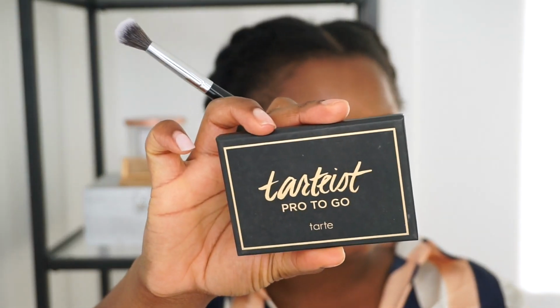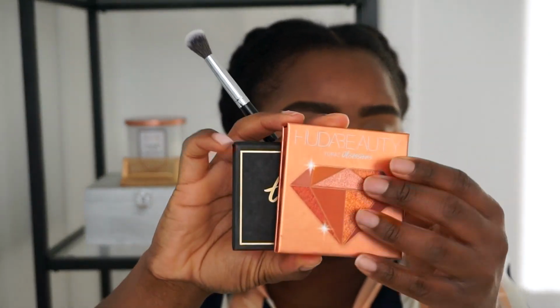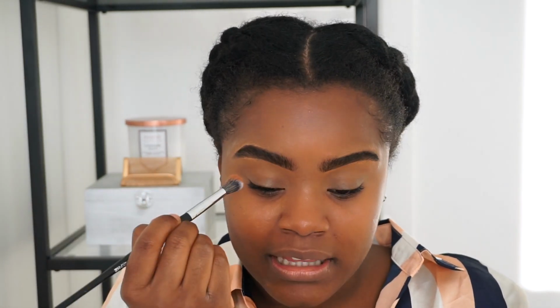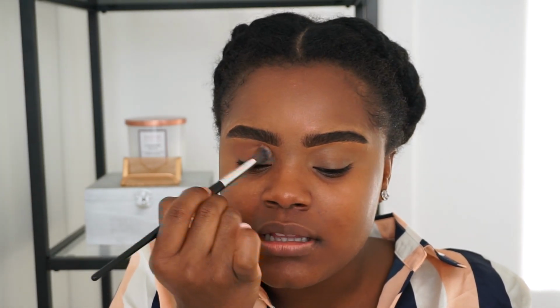I'm gonna use today the Tarte Pro To Go Tartist and the Huda Beauty Obsession palette. I just want to do a quick look for you guys today, and those are actually on sale on Sephora. I did order last week with the Sephora Rouge sale for like 20% off. So what I'm doing, I'm just taking the color Crisp and putting that in my crease just to define my crease a little bit.